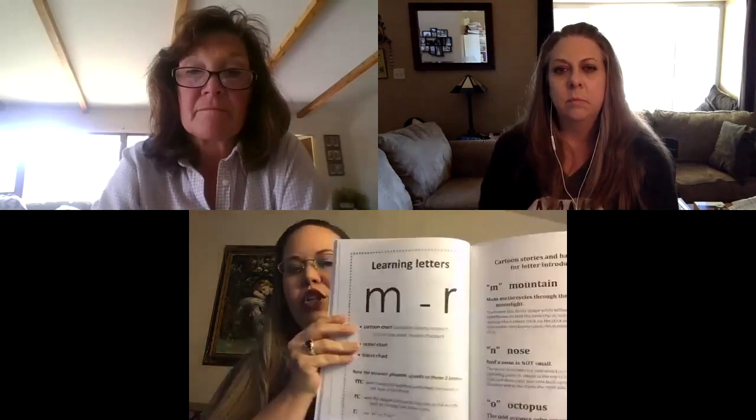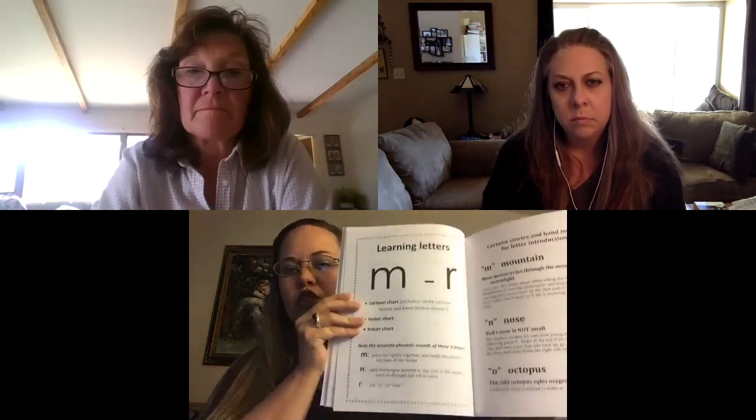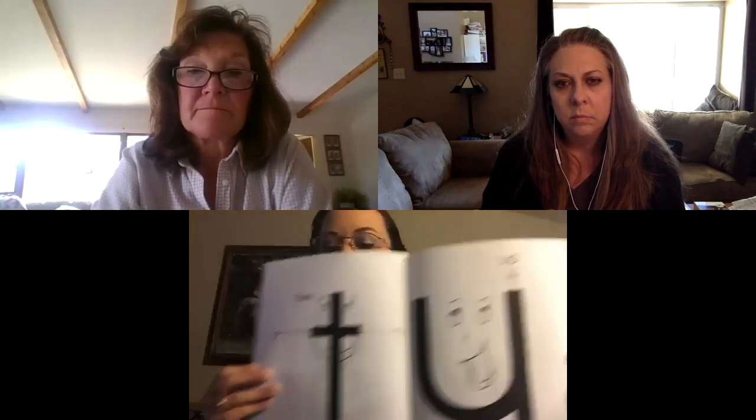And it comes with a bigger book that has, let's see, like when you're learning certain letters, what you should do in that situation. And then the smaller book is just the alphabet. And then it has a little saying, like this T one is Tom talks tons. And then it has a guy with a mouth like this, and he's talking a lot. So it comes with a little story too.